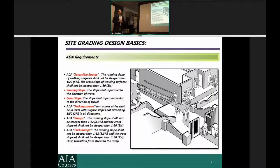A lot of sidewalks have to be... Yeah, no, exactly. Yep. Less than 5%. Yeah, for sure.